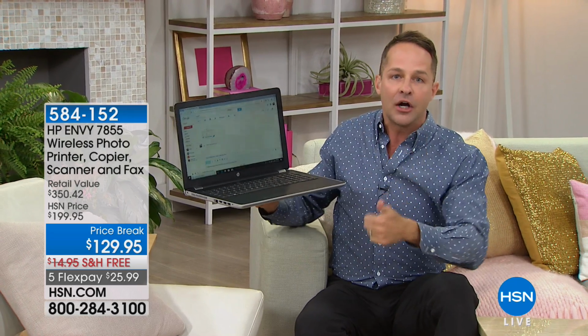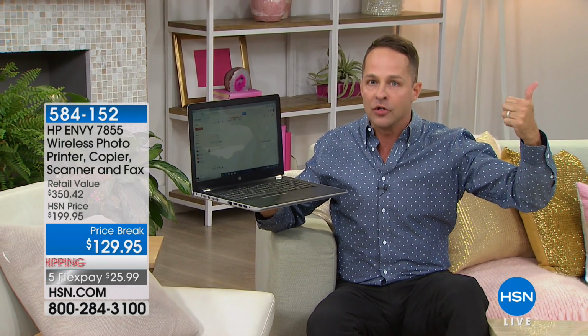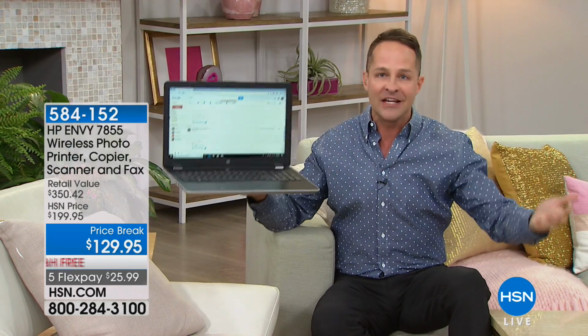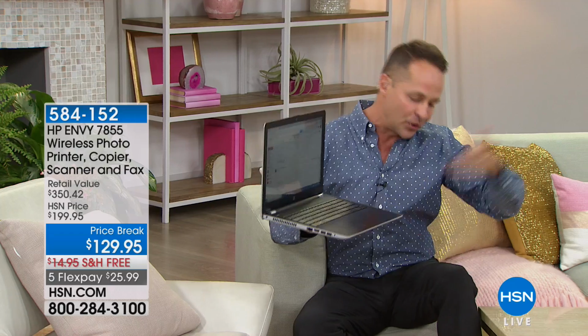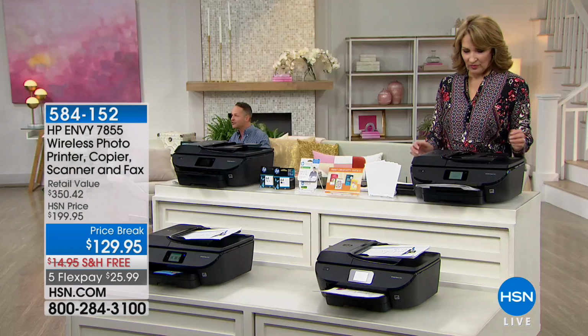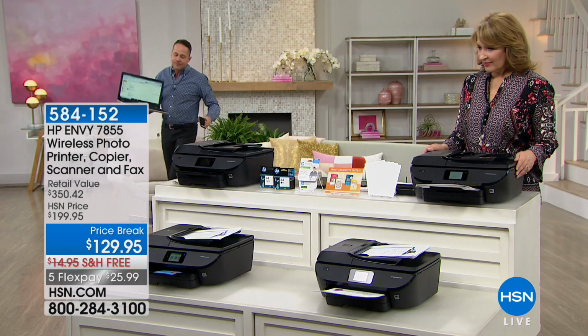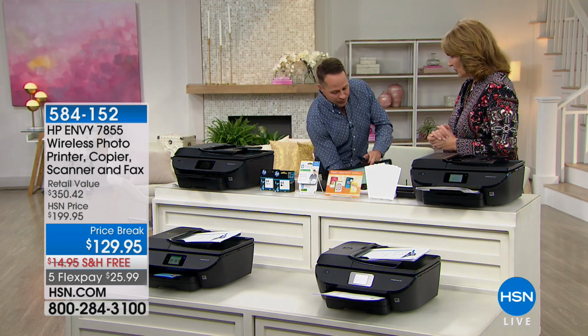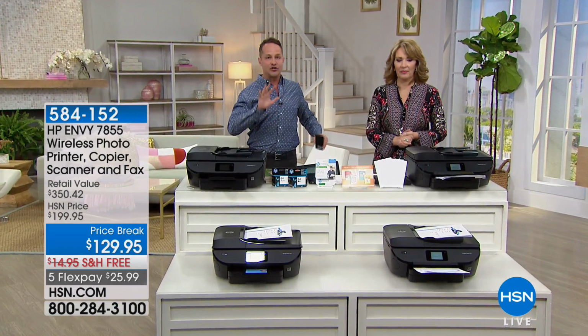So that means if your daughter has a Mac in her bedroom and your husband has an iPad that he uses in his office and you use a brand new HP in the kitchen, you can all print to the same computer. I'm gonna go over and take a look at those prints and show you some of the really fun things when we get over here. I know Colleen mentioned already that this is copy, print, fax, and scan. So this is a true all-in-one.